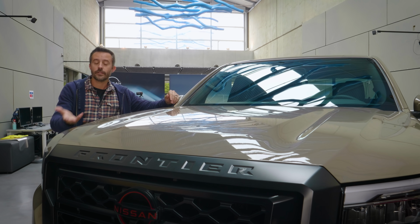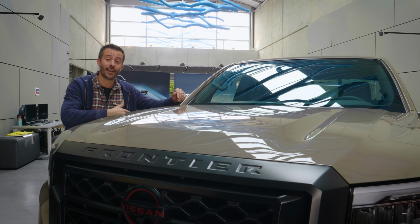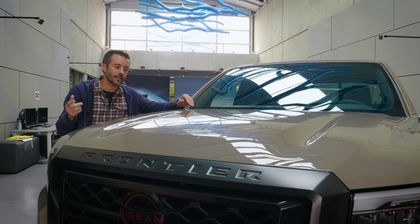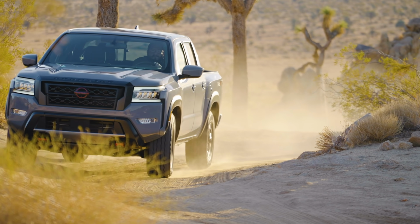Other manufacturers like Chevy have a turbo diesel for the Colorado, or Ford with the Ranger has a turbocharged 4-cylinder with a 10-speed automatic that we really like a lot. But with the Frontier, it's just that powerful V6. The transmission is a 9-speed automatic, and of course you can get it with a 2-speed transfer case, and of course it's 2-wheel drive and 4-wheel drive as well.